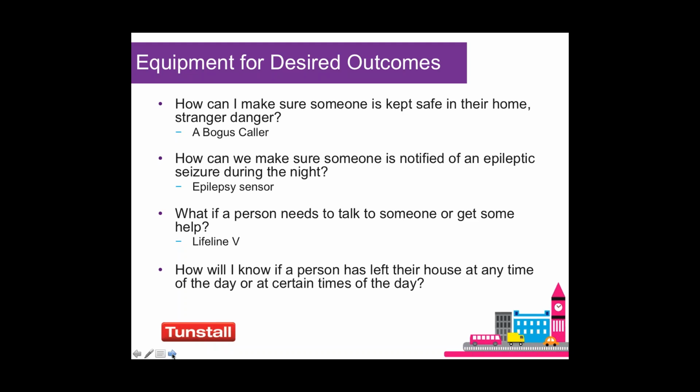So finally, how will I know if a person has left their house at any time of the day or a certain time of night? A door contact, such as with the fridge, can be placed on either the internal or the external doors. Now, this can be assigned to 24 hours a day, so that someone can be alerted at any time if an individual leaves the property. But more commonly, we assign these to specific time frames. For example, you may want to know someone is leaving their property between the hours of 11 p.m. and 7 a.m. and so on. But that again is down to the individual and what their desired outcomes may be.